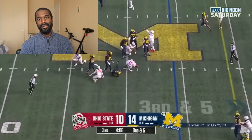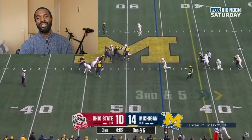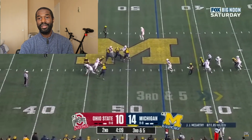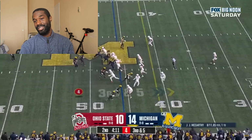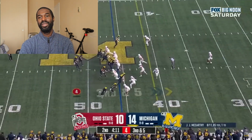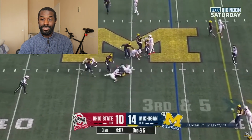They're trying to convert, probably more of a passing situation, so Ohio State knows that they need to play pass defense here. But if you're noticing, Michigan is once again in 11 personnel, 1 running back, which is set to the left of JJ McCarthy, 1 tight end, and 3 wide receivers. I can't tell who that is at the bottom of the screen, but it kind of turns into a trips formation with the motion. That might be another tight end, so this actually might be 12 personnel, which is 1 running back and 2 tight ends.